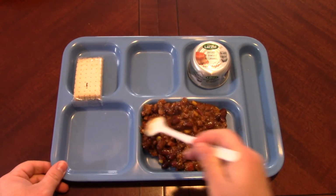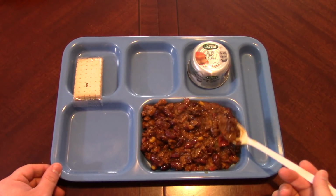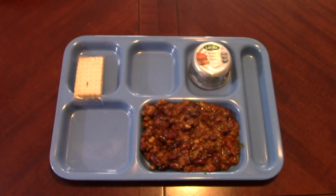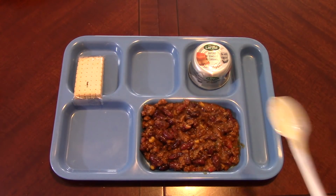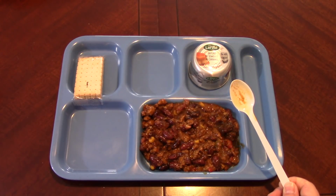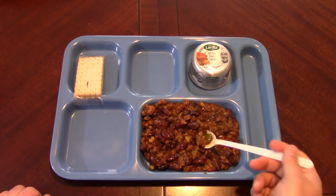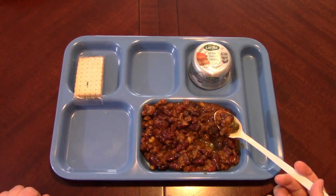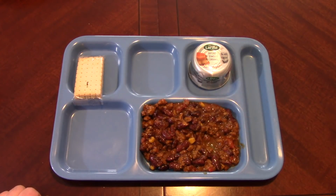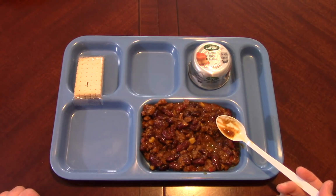Okay, some beans, meat, corn, tomato paste. Go ahead and just jump right in and see if the French can do chili con carne. That's nice. That's very nice. Oh man. Yeah, I got some red and green pepper in there, onion, corn, beans are nice. Yeah, that's real good. Wow.